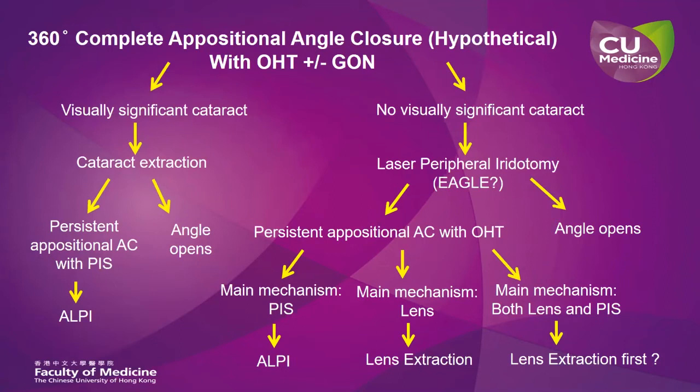Under this situation, if there is visually significant cataract, then we normally proceed to cataract extraction first. If there is still persistent appositional angle closure after cataract extraction, then plateau iris syndrome may possibly be the cause of the appositional closure, and we may then consider argon laser peripheral iridoplasty, ALPI. Whereas if there is no visually significant cataract, then we may consider performing laser peripheral iridotomy.